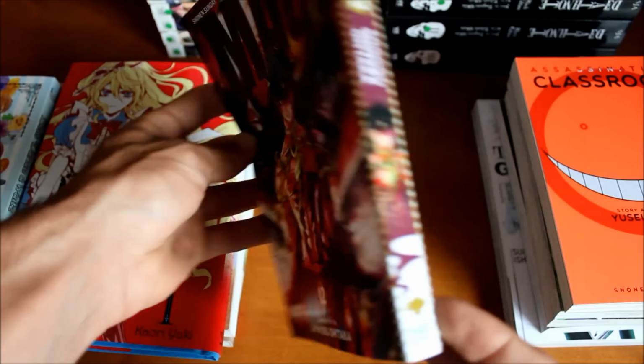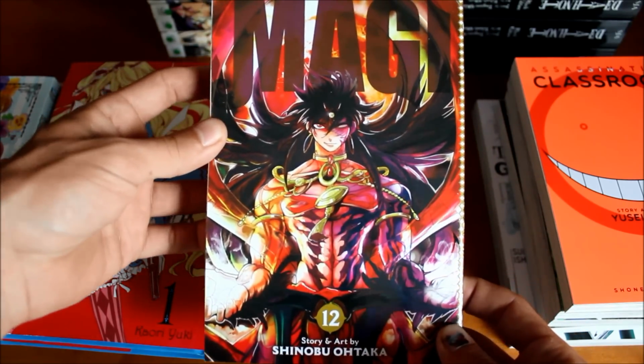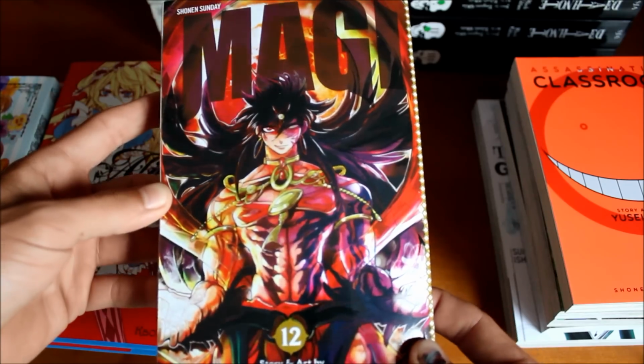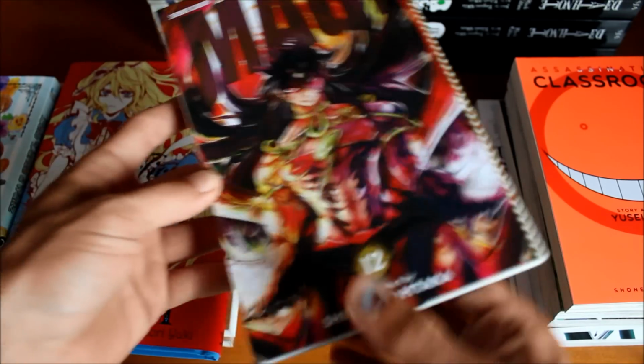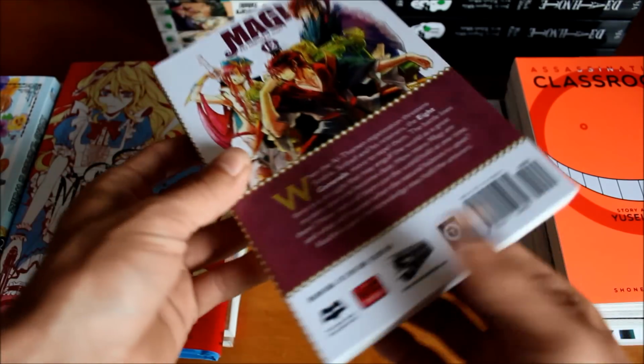Magi Volume 12. We're onto our Viz section of the month. So Magi Volume 12. Just some badass characters doing badass things, battles. You get it. You know what this is. The nice shonen manga. You kind of know how it all goes, but yeah, really enjoying this series so far.